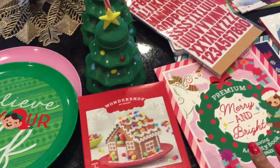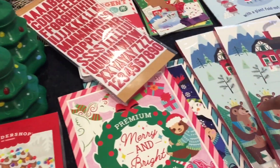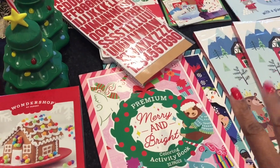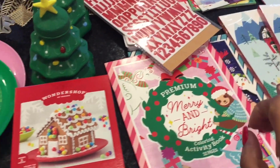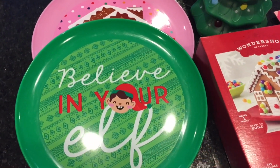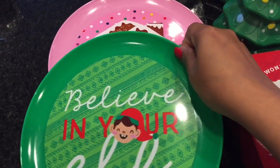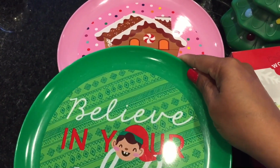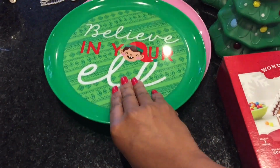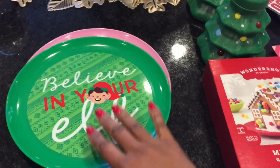Okay, love, so I just wanted to show you guys really quick what I picked up for my kiddos from the Target Dollar Spot. And then I got one thing, I believe, from Ollie's. So first up, I picked up these really cute little plates for them. And then I got the elves for the boys, and the cute little penguin and the gingerbread house for the girls. So the green and the pink there, these were super cute.